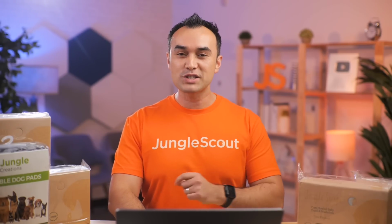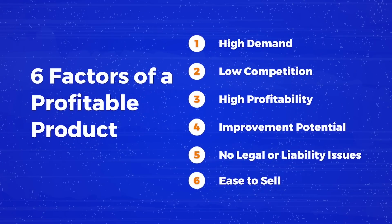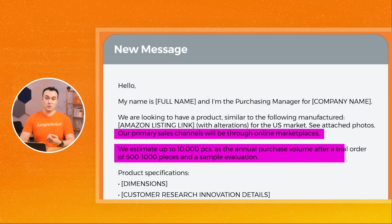Once you've done that, the next step you need to take is to place your first official order with your supplier. This is the step where you go from having product ideas just floating around in your head to having a real product produced. Previously, we showed you how to choose a product to sell based on our top criteria. We also showed you how to reach out to suppliers and order samples. Now is when you bring all of this together.